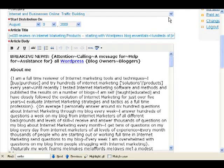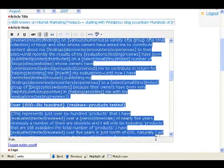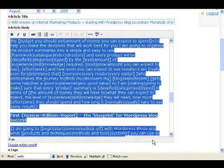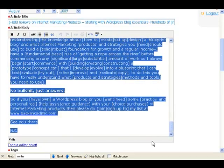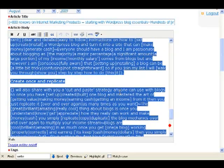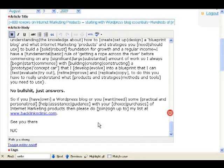How do you do this? Well, what you do is, inside this machine, you cut and paste your spun article, and here you can see it here, from my notepad file. A little bit slow because the video is running. Here's my article. Okay, so I cut and paste and put it into this editor here. And then what you do is you insert links. So if I take the last link, for example, give you a really good example. There's a link inserted.